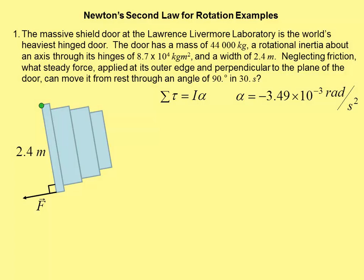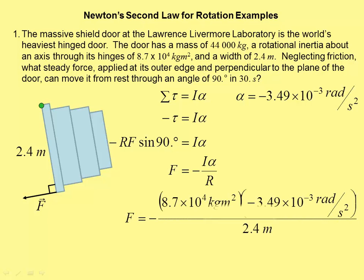So we now know the angular acceleration. We take the torque, and remember, torque is of course R F sine theta, but theta here, here's R, here's F, is 90, and the sine of 90 is 1, and the torque is negative because it's clockwise. So we solve for F, and we get that the force is equal to negative I alpha over R. Plug in the numbers that we were given, or the angular acceleration we found, and notice the negatives cancel.